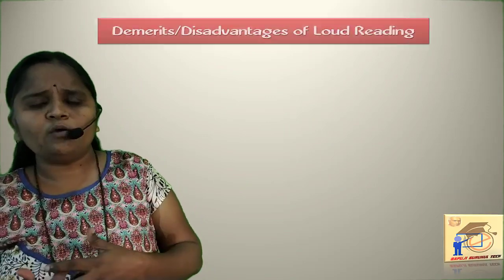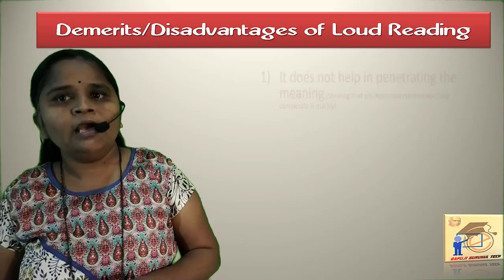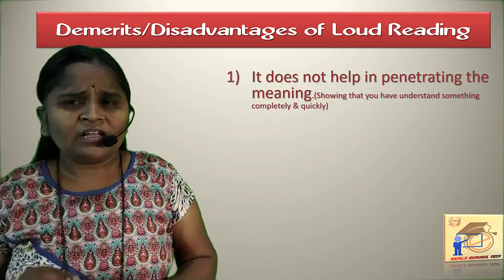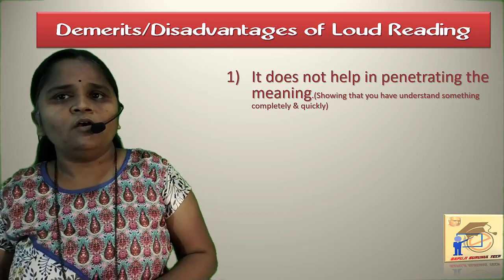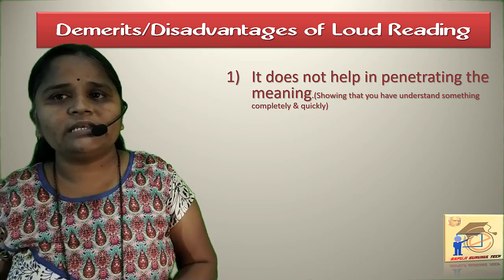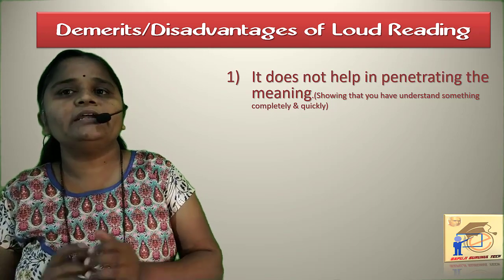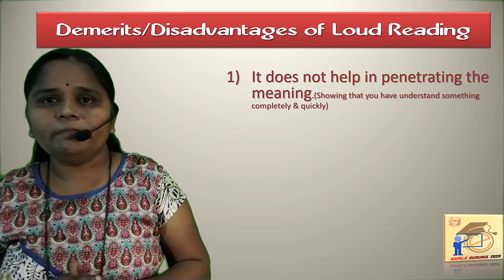Next we have to see which are the demerits and disadvantages of loud reading. In that, first, it does not help in penetrating the meaning. For example, when you have to understand something completely and quickly, it does not help with the concept of the matter or the passage.